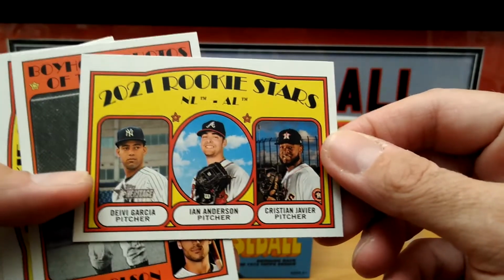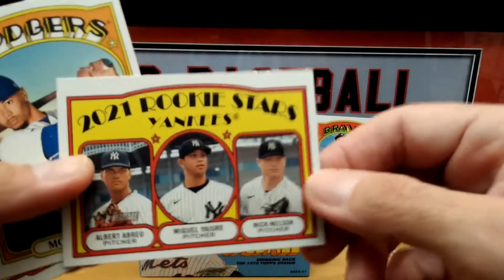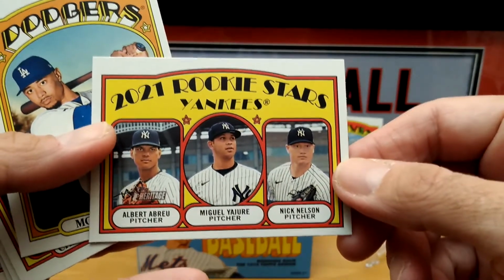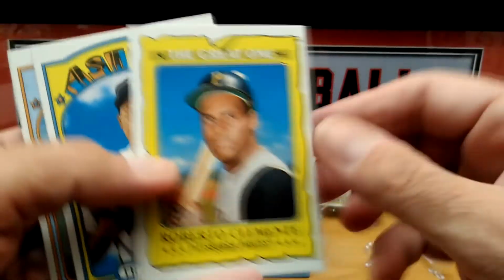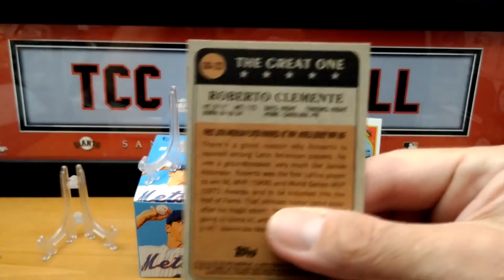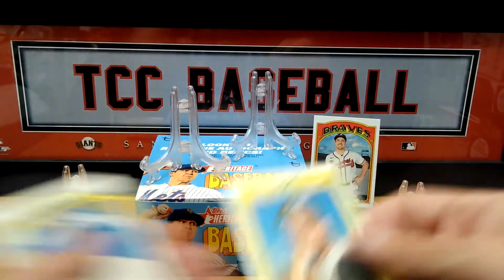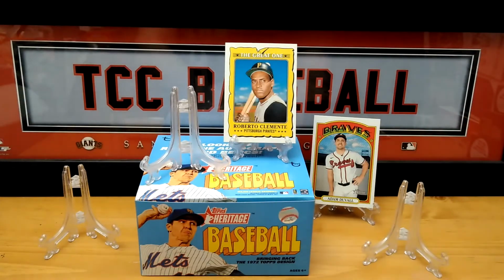NL AL Rookie All-Stars. Matt Olson, Boyhood Photos. Rookie Stars for the Yankees. Nice photo. Mookie Betts. Nice. This is Roberto Clemente, the great one. This is an insert. Don't know if I have that card yet, but that is a nice card. And I am a Clemente fan. So, definitely, that is appreciated. Nothing in that pack, only that insert. We have three left, halfway there.